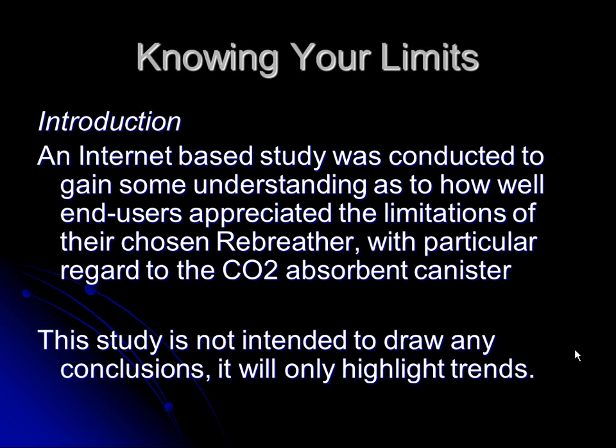The first part of the talk is about a survey that we conducted with Dan over the last 6 or 7 months, I think it was now, where we went onto several internet forums and asked people a whole series of questions about how they understood what the limitations of their chosen rebreather product was, basically. And we paid particular attention to the CO2 absorbent canister system.